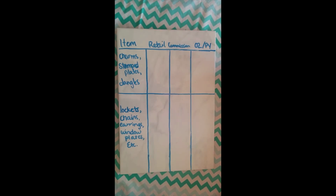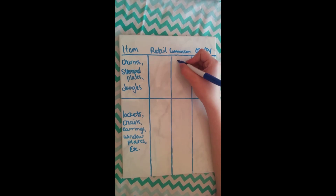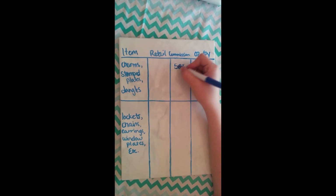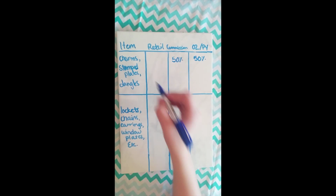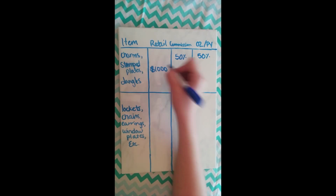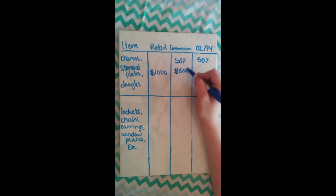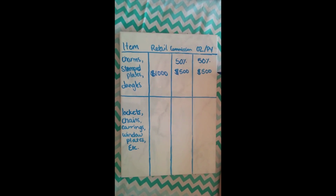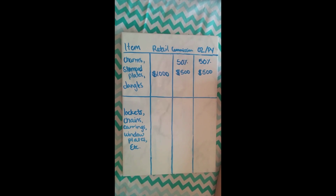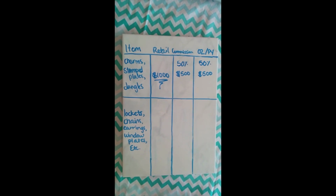The last way we're going to try and explain this is just breaking down your sales and what happens when you make sales, especially according to your PV. So we know that on charms, stamp plates, and dangles, we make a commission of 50%. So when we make a commission of 50%, Origami Owl also makes the remaining 50%. So let's just say we were to sell $1,000 retail of charms, stamp plates, and dangles alone. In that case, we would make $500, and Origami Owl would make $500 as well, and that equates to our PV. So in order to make Soar to Success, if you were solely selling charms, stamp plates, and dangles, you would need to make $1,000 in sales in order to hit that goal.